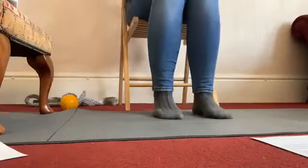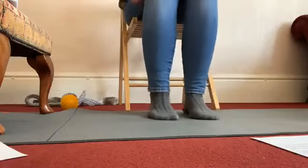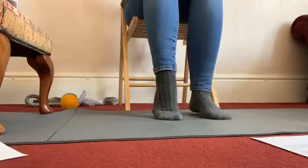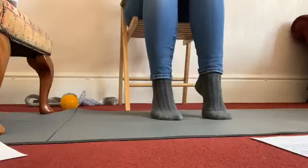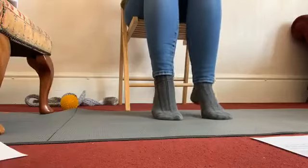And then the last one, again working on the muscles at the back of the heel there, the tendon, sorry. Just to get things loosened up, you can just do some heel raises. So you're not putting any pressure in there, doing it seated with your feet on the floor, or you can do it lying down as well.